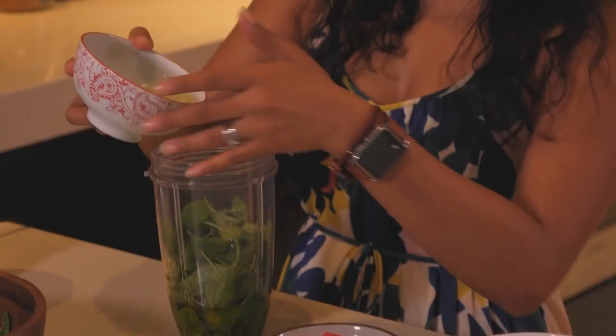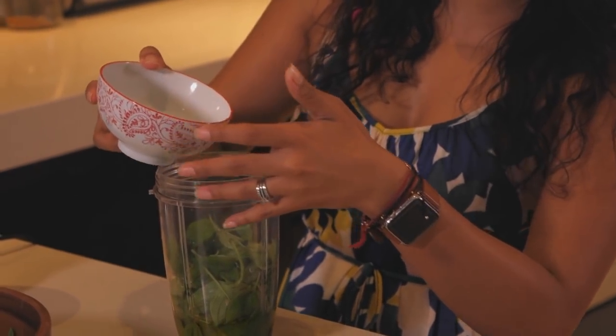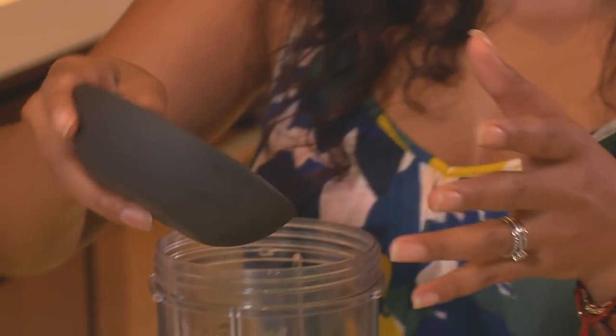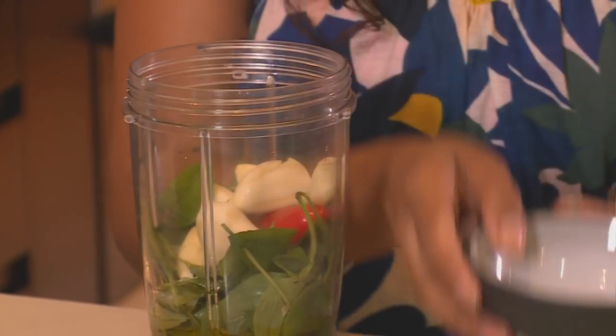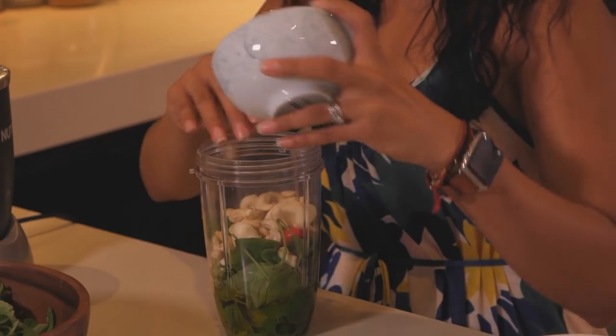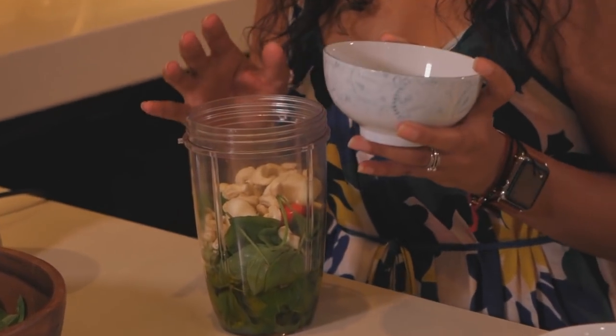And next we're going to add some lemon juice. The thing about basil pesto, it really relies on your taste. You can add a little bit more, a little bit less of everything as you like. Then we're going to add the fresh garlic and chili. There. And then we're going to add some of the nuts. You can use pine nuts, even almonds. I just like to use cashews.